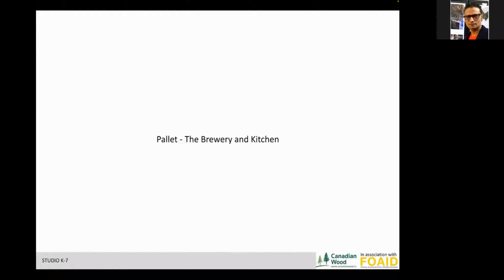it's called the Pellet Brewery and Kitchen. So the client wanted to serve a variety of craft beers, also a variety of cuisine, in a place of around 12,500 square feet of enclosed space. And when we looked around Bangalore, most of them had the beer garden concept. And the client was also insisting that we go for the beer garden concept.